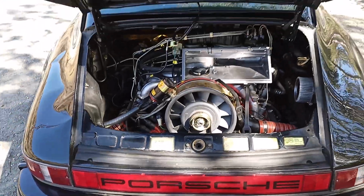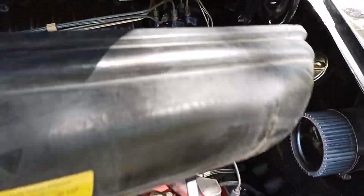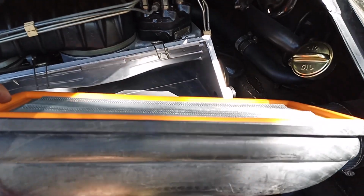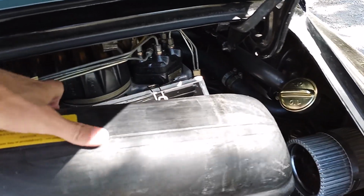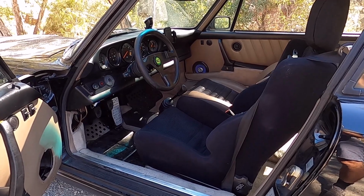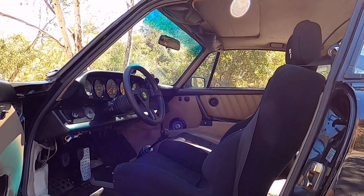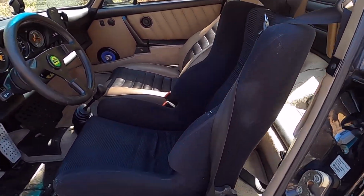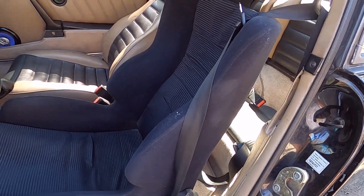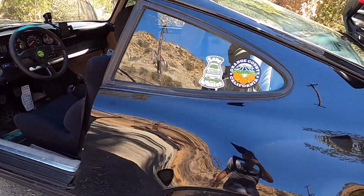It's been fantastic. I've driven it for a couple of years, 2,000 miles or so, or 1,500 miles, something like that, and it hasn't skipped a beat. The interior is far from stock. It's gone through a lot. Actually, let me swing around the other side so I can show you a little better.